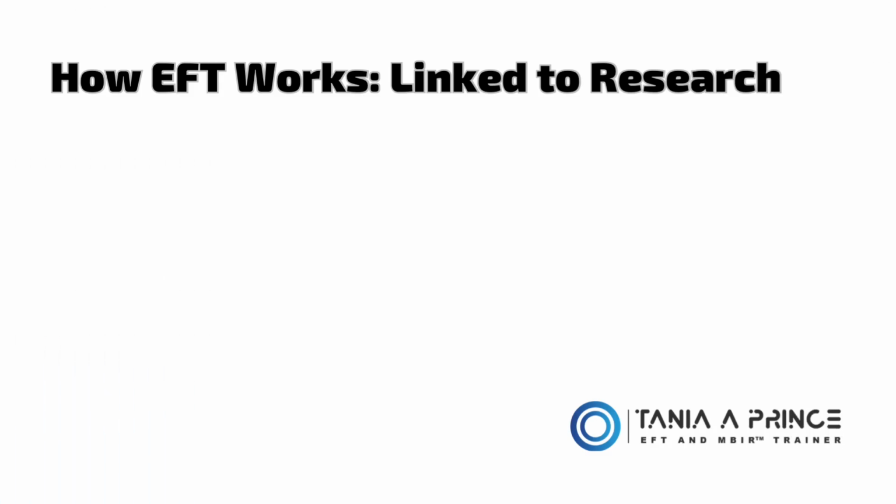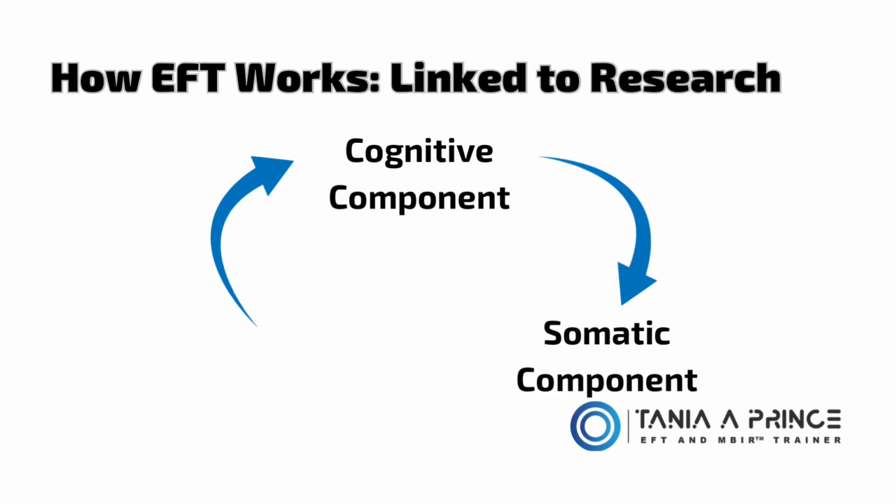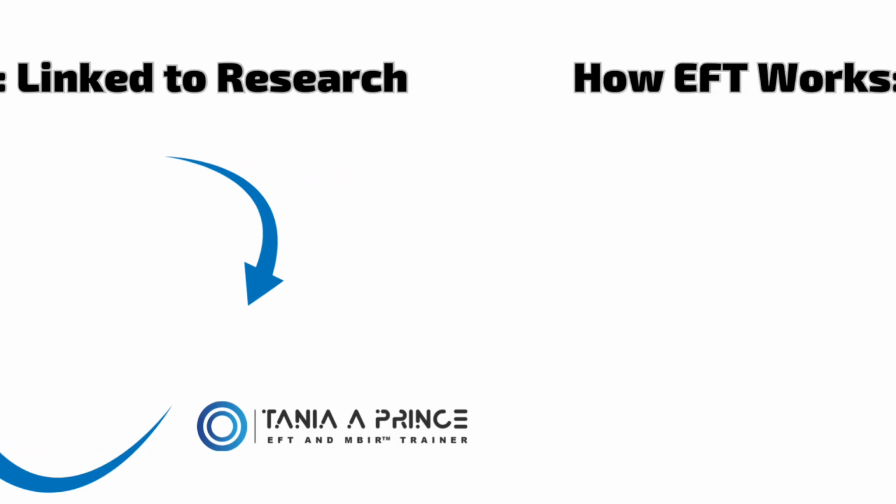To explain EFT effectively to clients, it helps to link its components to research. EFT combines cognitive techniques like reframing limiting beliefs with somatic elements like tapping and engages the brain's neurological processes to calm stress responses. This integrated approach makes EFT uniquely effective in addressing emotional, physical, and neurological aspects of healing.